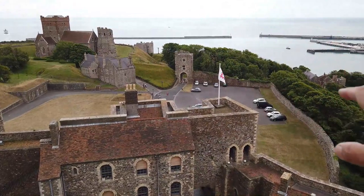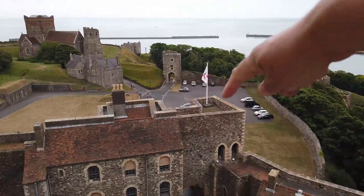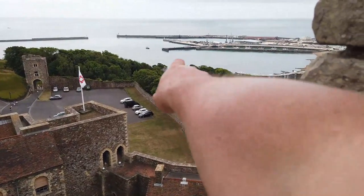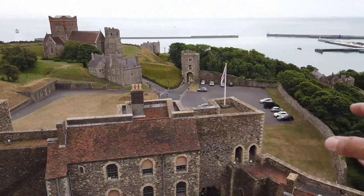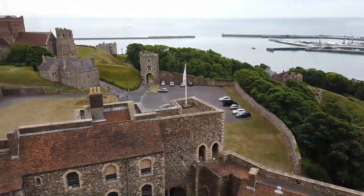So where's the outer bailey then? This is the inner bailey, all around the building here. That's the middle bailey. Outer bailey, obviously. The outer bailey goes around. I will have to do a tour. The curtain wall in the middle bailey, built around the 13th century, goes around the church.